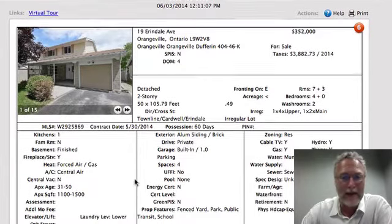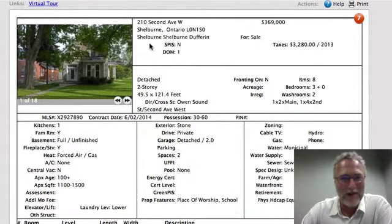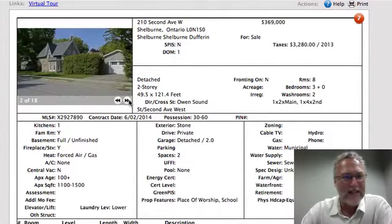19 Arendelle, I think I did this the other day. I don't know why it got back in the list, but we'll skip that. Go to the next one, which is 210 Second Avenue. This is in Shelburne, 369. This is an all-stone house, I mean fully stone. The garage is at the back, so it's kind of an odd kind of layout. So you park here, and then you got to walk through your backyard.